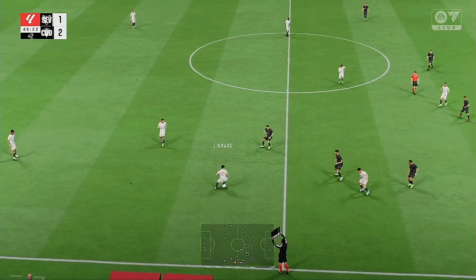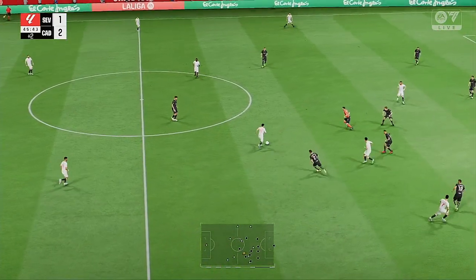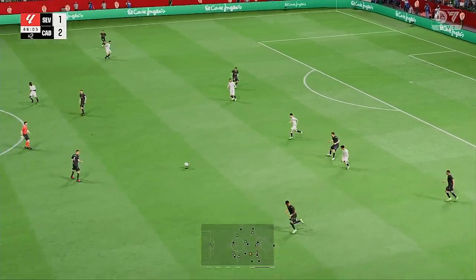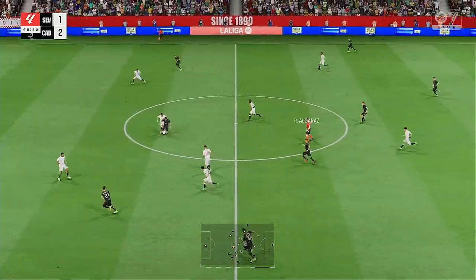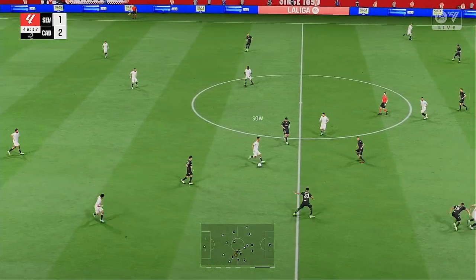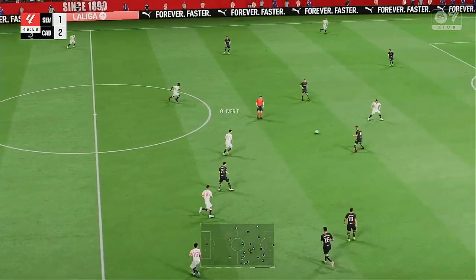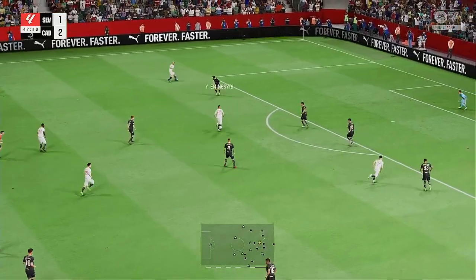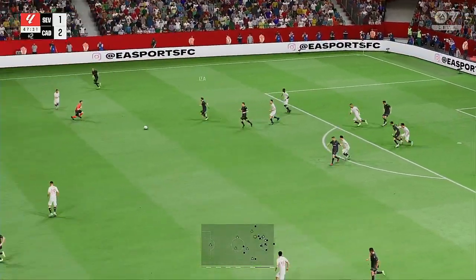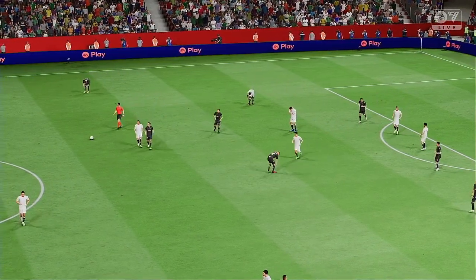Jesus Navas. And the pass is incomplete. Nicely won. Jesus Navas. En-Nesyri. And that's going to be all for the first half here in Seville.